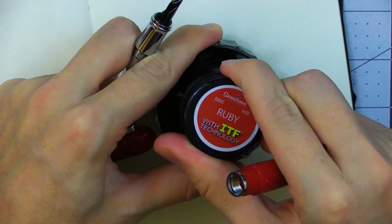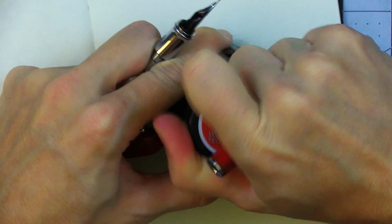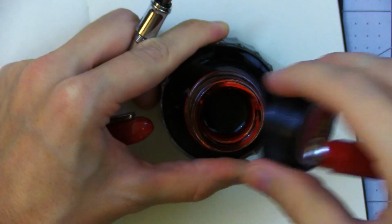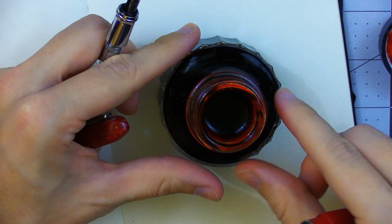There's always a nicer pen. This is just the tip of the iceberg, I'm sure. I like it so far, though. Let's put some ink in it. See what happens. Ruby with the ITF. My hands are full right now. I don't know why I'm doing this with everything in my hand. Oh, it's so red.